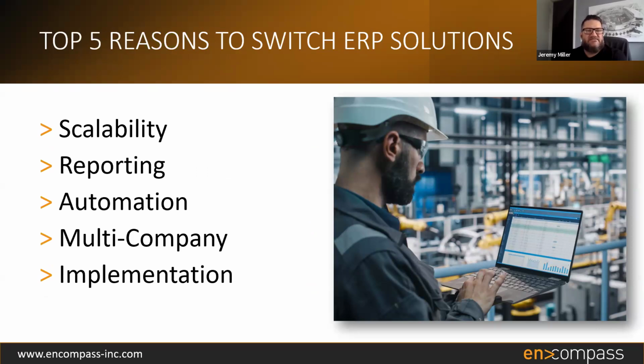So the top 5 reasons that I've seen in my career in manufacturing ERP that companies switch to a new ERP solution. And some of these combine a couple of the different ones from the previous slide, but the 5 that I've seen the most are: the first is the need for scalability. The second, a desire to have better reporting. The third, wanting to automate tasks that bring no value to the business. The fourth, the need to handle a multi-company transactional environment. And the last one is the implementation of the software. We'll dig into each of those a little more, but those are the top five that I have seen in my career.